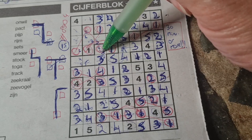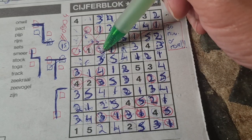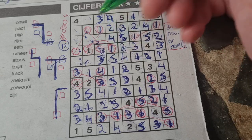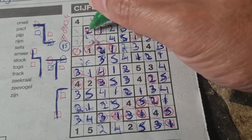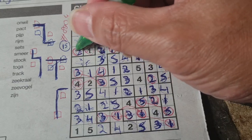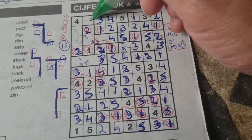I think this box should be 2 because it can be 1, should be 2, can be 3, can be 4, can be 5. Yes, definitely 2 is connected with that box, so 2. This can't be 2 anymore.